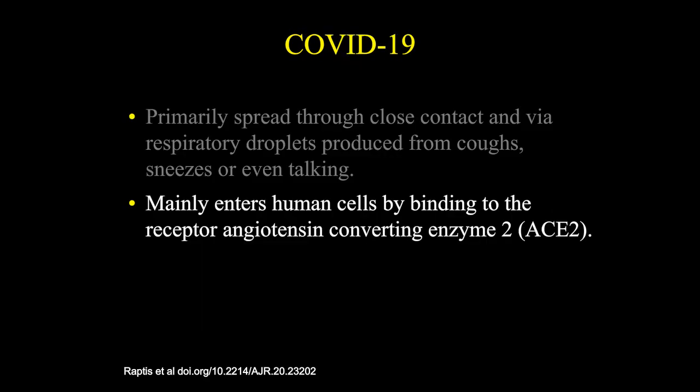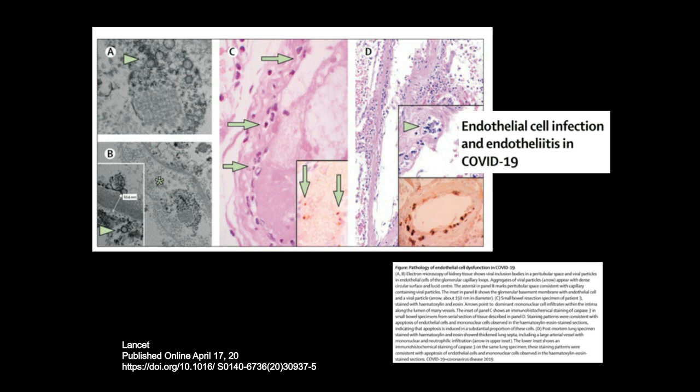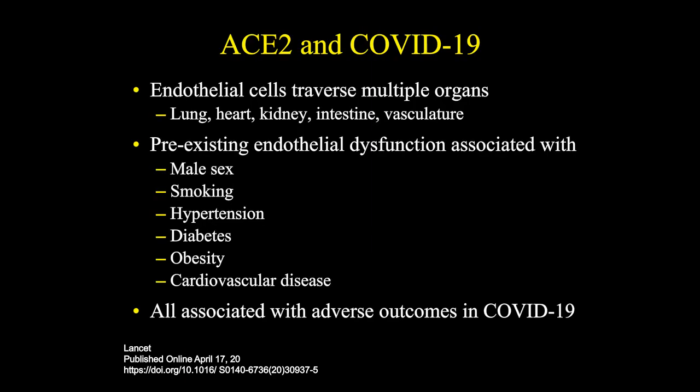As you may know, COVID mainly enters human cells by binding to the receptor angiotensin-converting enzyme 2. This particular receptor is on endothelial cells throughout the body, and it has been associated with inflammation of those endothelial cells throughout the whole body and may be the common theme behind all of the symptoms that are being reported. You know that these endothelial cells traverse multiple organs: lung, heart, kidney, intestines, and the vasculature. Pre-existing endothelial dysfunction is associated with smoking, hypertension, diabetes, obesity, and cardiovascular disease, and is more common in males than females. These are all the conditions that are clearly associated with more adverse outcomes in COVID-19, again on the same theme.